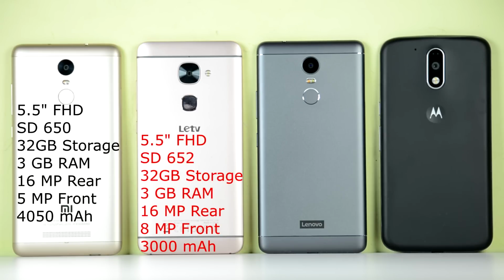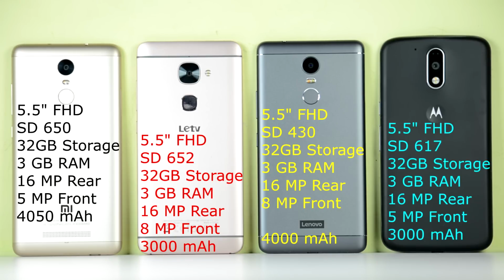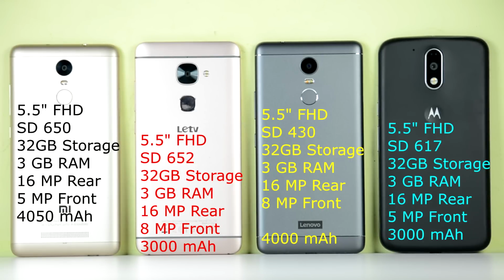Moving on to the LeEco LE2, 5.5-inch Full HD screen, Snapdragon 652, 32 GB of internal storage, 3 GB of RAM, 16 megapixel rear camera, 8 megapixel front camera and a 3000 mAh battery. Moving on to Lenovo K6 Note, a 5.5-inch Full HD screen, Snapdragon 430, 32 GB of internal storage, 3 GB of RAM, 16 megapixel rear camera, 8 megapixel front camera and then 4000 mAh battery. And the final, the Moto G4 Plus, 5.5-inch Full HD screen, a Snapdragon 617, 32 GB of internal storage, 3 GB of RAM, 16 megapixel rear camera, 5 megapixel front camera and then 3000 mAh battery.